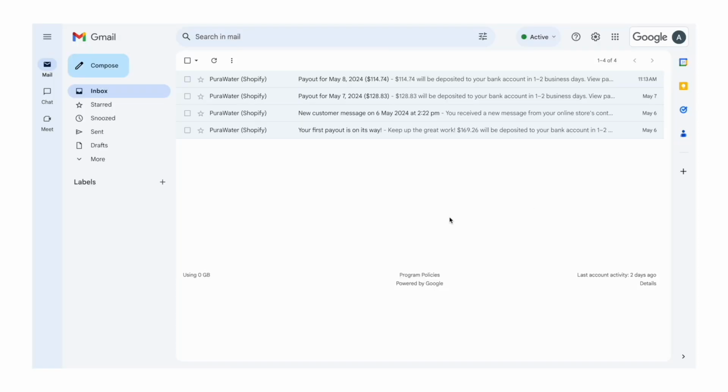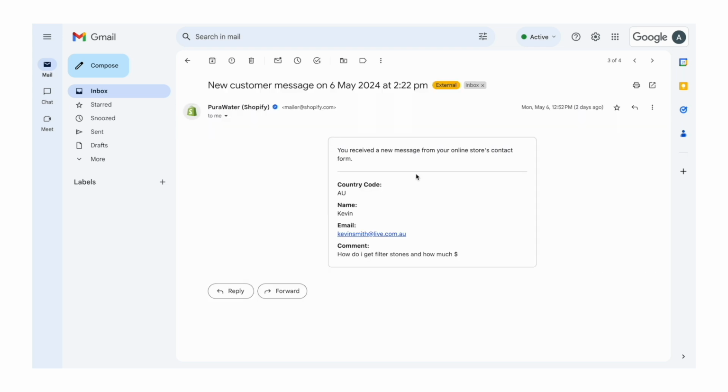So here's what the inside of our email looks like for the brand. You'll get alert emails from the different apps that you use, as well as from Shopify for payouts that are coming to your account. And you'll also receive customer support messages. The only one that we've received so far for Pure Water is this one here, new customer message. This was submitted through the contact us form on the website. You can see here it's from Kevin. Kevin's provided his email, and he said, how do I get filter stones and how much?